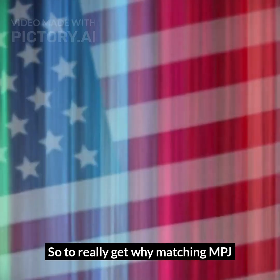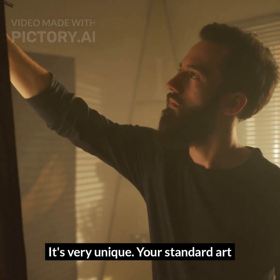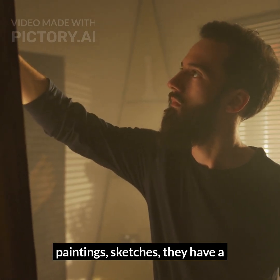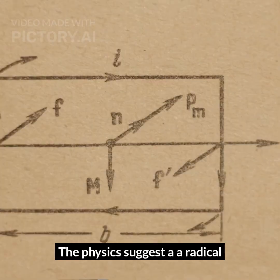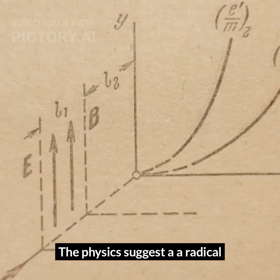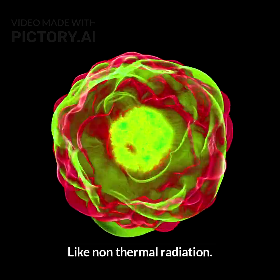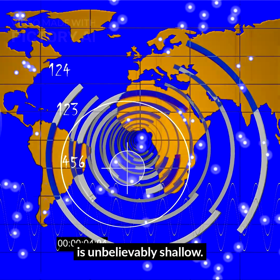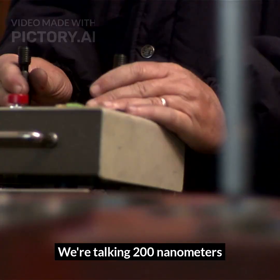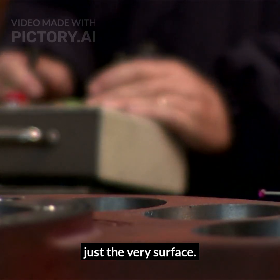So to really get why matching MPJ would be so significant, we have to talk about the shroud itself. Yeah. It's unique. It's very unique. Your standard art paintings, sketches, they have a specific frequency signature. The SOT doesn't fit. The physics suggest a radical, rapid physical event. Like non-thermal radiation. Something like that. Yeah. And critically, the image itself is unbelievably shallow. We're talking 200 nanometers deep on the linen fibers. Just the very surface.